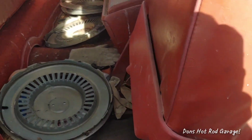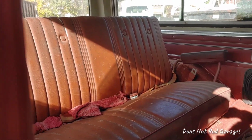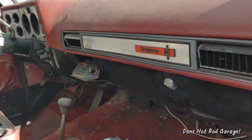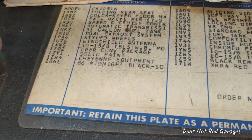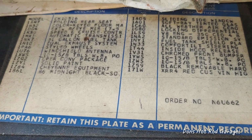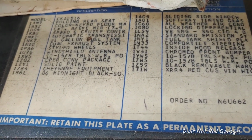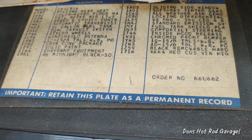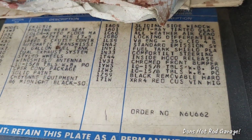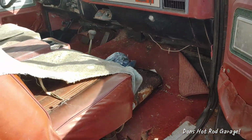But what I'm actually going to try to do with this video real quick, I don't know nothing about this engine in here. And I'm gonna see if it'll start real quick. Do a little will it run. There's all the options. Sucker had a ton of options. It was black with a red interior. Where's the engine? Yeah, 350 barrel. Yeah, this would have been a cool one.